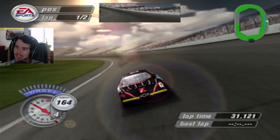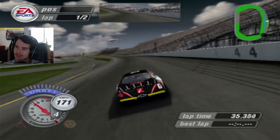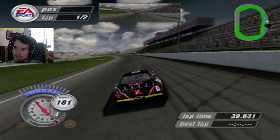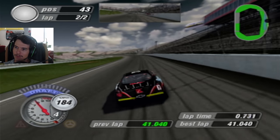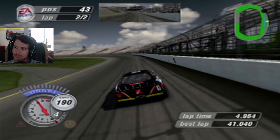But I would imagine we'll probably be 43rd here. I don't think we've got a lot of speed in the car. Again, this is a fresh body, but it's not really doing much for us. So other than a little bit of downforce, 40 flat, that's about 2 seconds off. So.